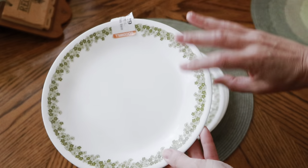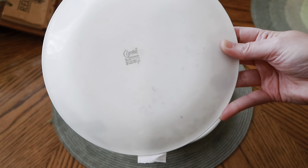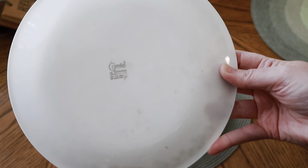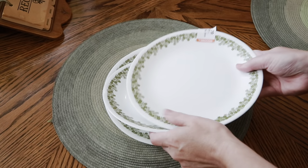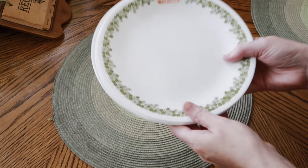You can see there's my hand. And they are very dirty, and so I do need to give them a good clean. Sorry, you hear my dishwasher going in the background. But they are Corelle. Let me get up close where y'all can see. Here's what the back looks like. And there were 1, 2, 3, 4 of these.